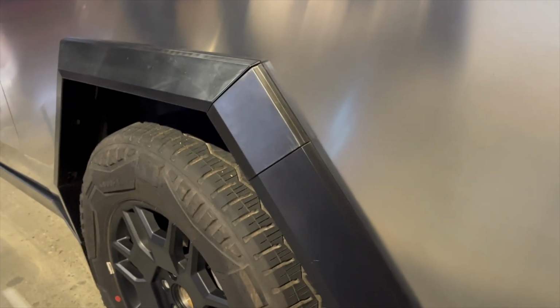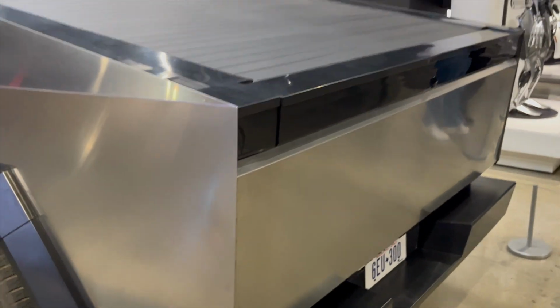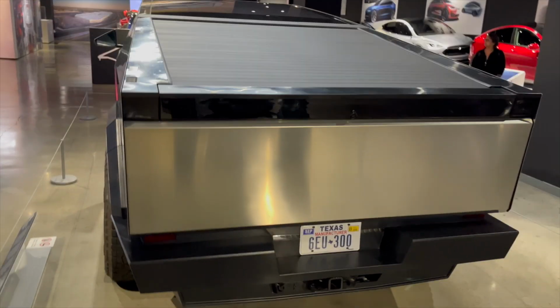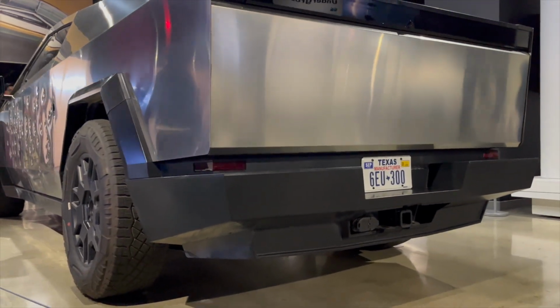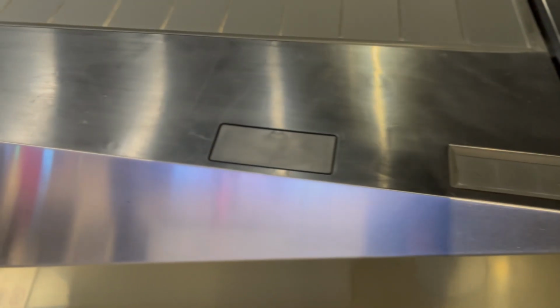Here you see the 45 bullet dents. Here's the charge port, and this trim is looking really worn. So hopefully the final version trim has a more durable finish to it. And this final version is about 5% smaller than the original prototype. So it should fit in your standard 20-foot garage, I believe.